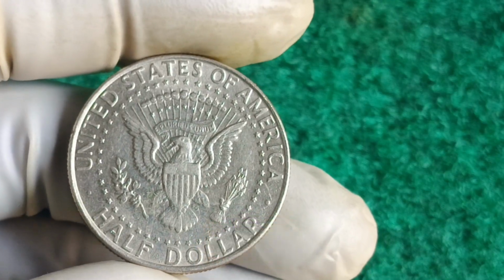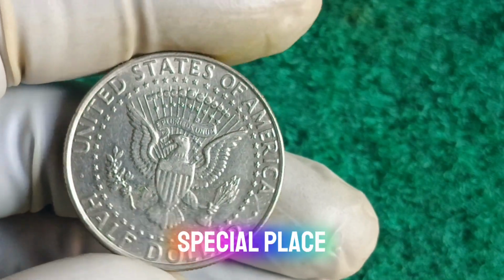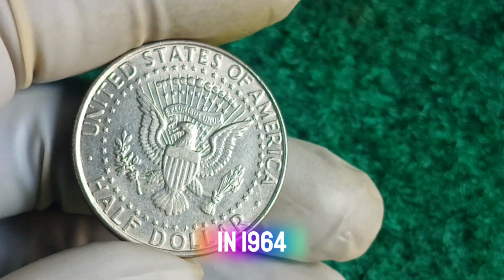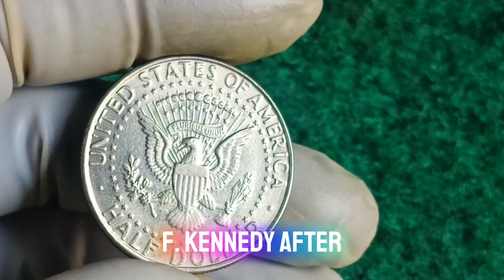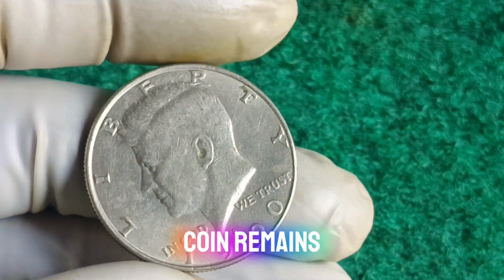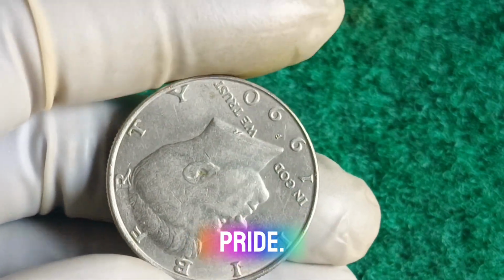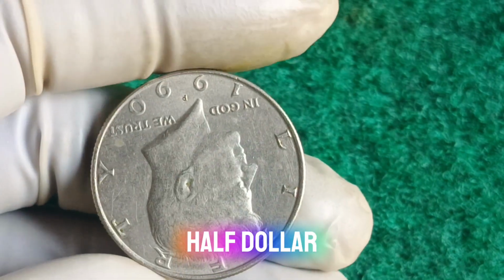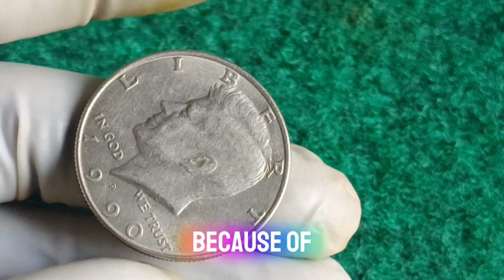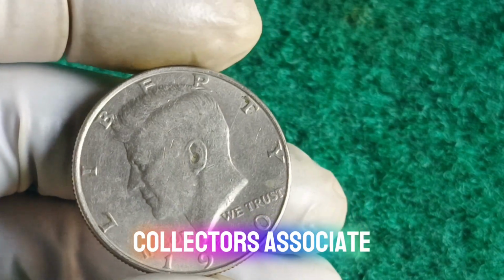The 1990 Liberty half, more commonly known as the Kennedy half, holds a special place in American coinage history. It was first introduced in 1964 to honor President John F. Kennedy after his tragic assassination, and even decades later, this coin remains a symbol of patriotism, legacy, and American pride. By 1990, the Kennedy half had become one of the most recognized coins across the world, not just because of its design, but also because of the value collectors associate with it.